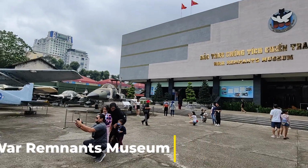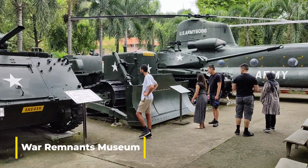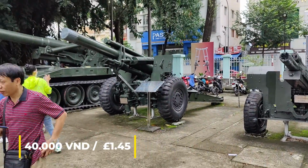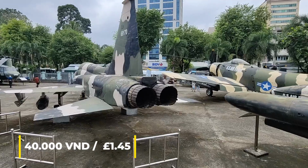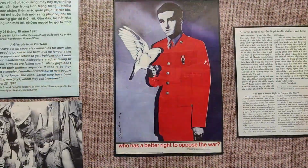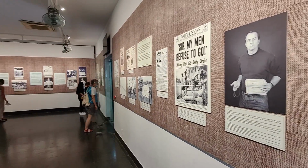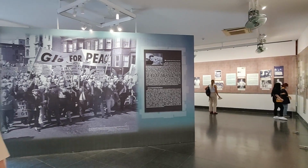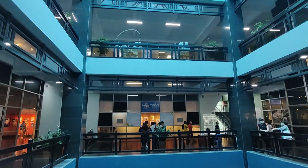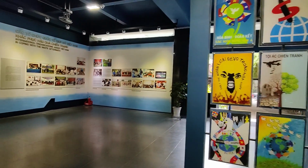The War Remnants Museum is probably my favourite museum in South Vietnam. It's also the one that evokes a lot of emotion. It pulls no punches when it comes to documenting the history and the human consequence of war. Outside in the entrance yard are examples of vehicles and equipment used during the Vietnamese War, including a Huey helicopter and a Patton tank. Inside there are 3 floors of incredible war artefacts and history relating to the French colonisation, Vietnamese attempts at democratic independence, and the eventual Vietnam War.